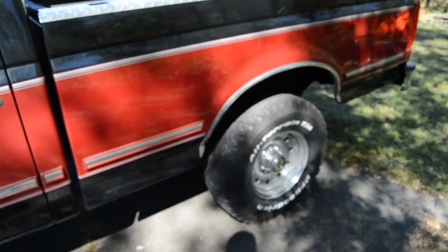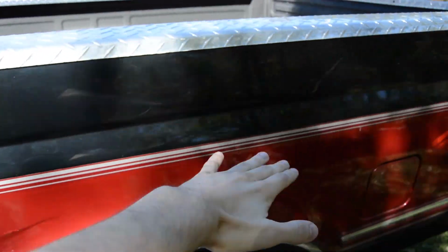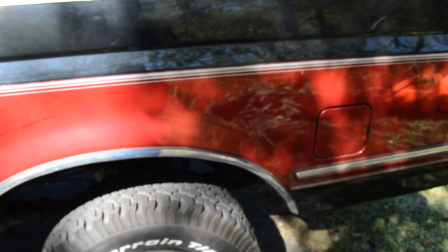The body is in pretty good condition. A couple of the things on it have been redone, like the boxes. But this whole section on the truck here seems to rot out on all of these. Mine was repaired, but as you guys can see, it is starting to come back through again. So that's probably going to have to be redone.